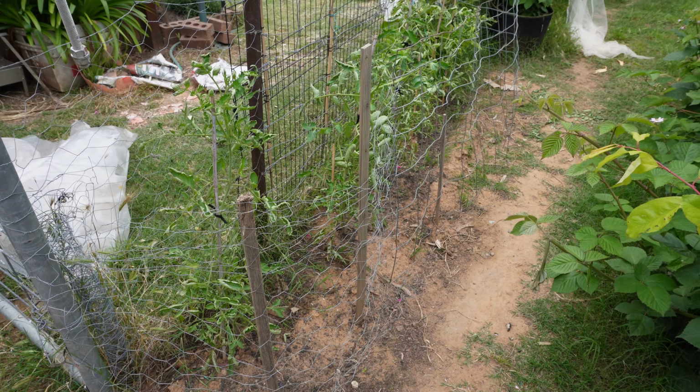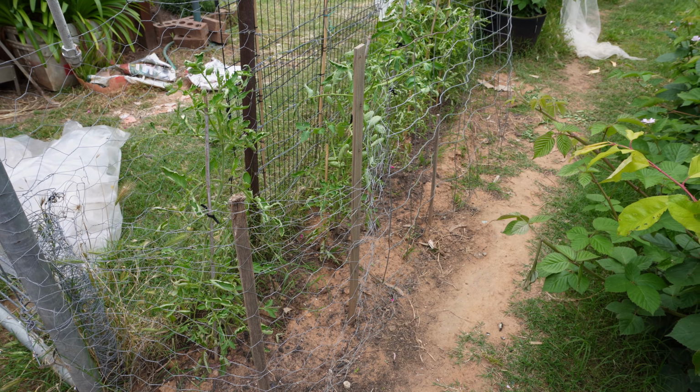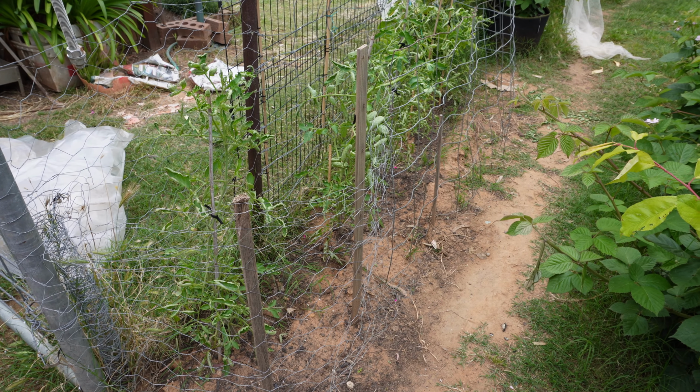I've just put in a bed of tomatoes. These are moneymaker tomatoes. I had to find a spot for them, and hey, this gets sun, so why not stick them here next to the fence?